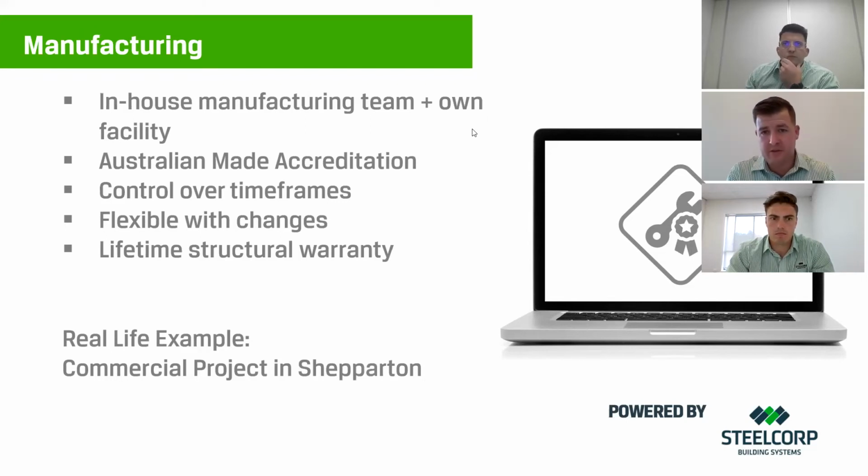Point four here is around flexibility. Construction projects, especially commercial ones, there's always going to be changes or variations that pop up. And because we do our own manufacturing, our own drafting, our own design, we're able to pivot on these points without too much delay or cost blowouts. So we're able to work with you with any changes and support you through that.